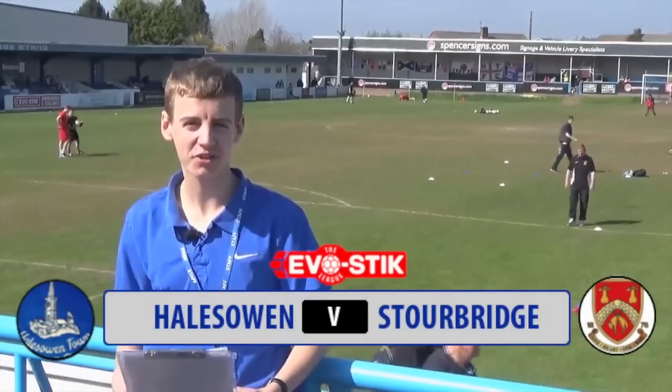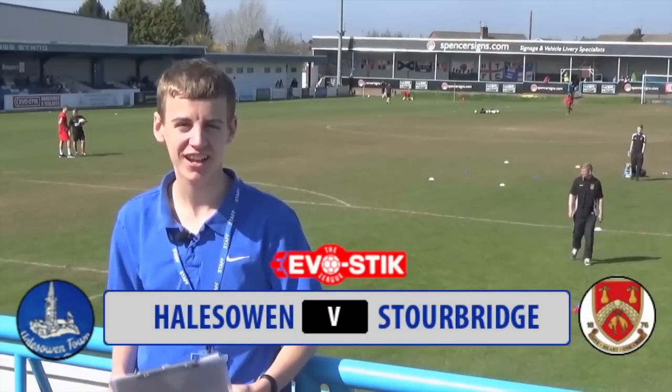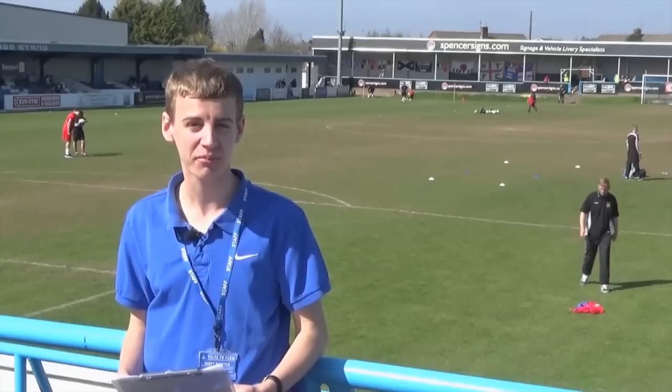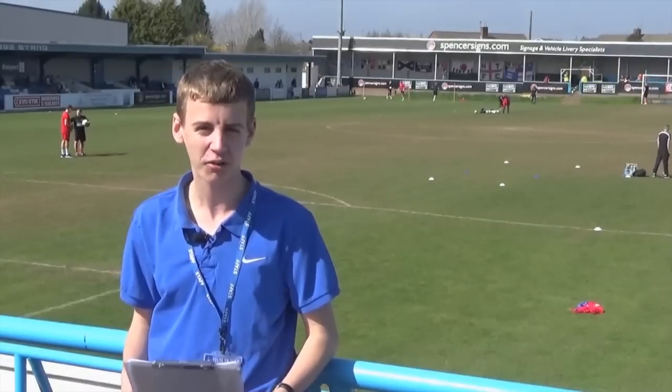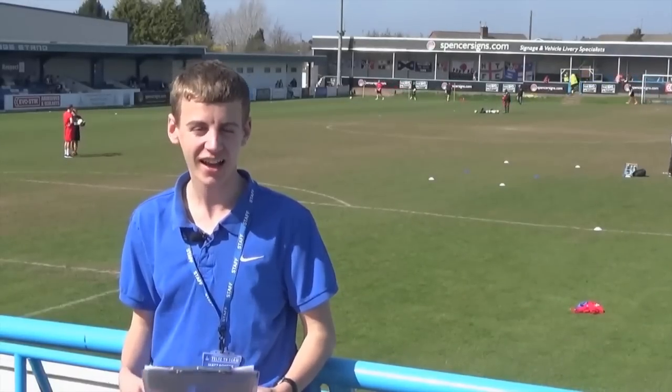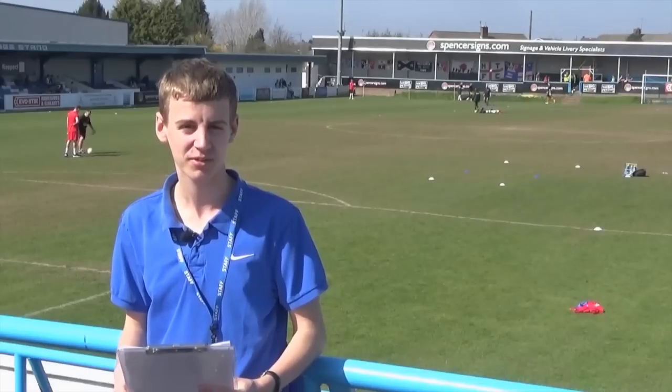And welcome to this Evo Stick Northern Premier League game here today between Halesowen and Stourbridge. The last time these two teams played was on Boxing Day, a very gruelling 1-1 draw which saw arguably the goal of the season from Curtis Tilt. Halesowen today could rise a place, but more importantly, stay above Stourbridge with a win today.